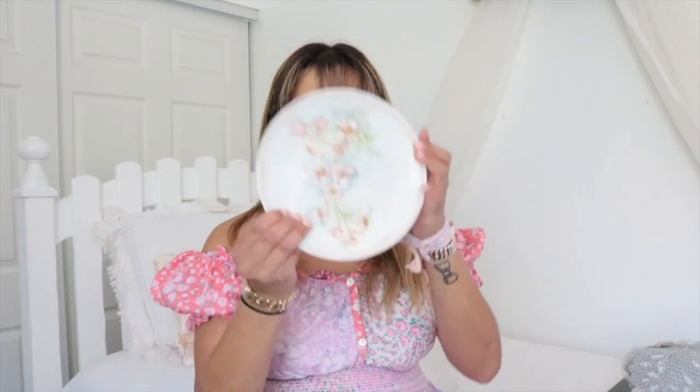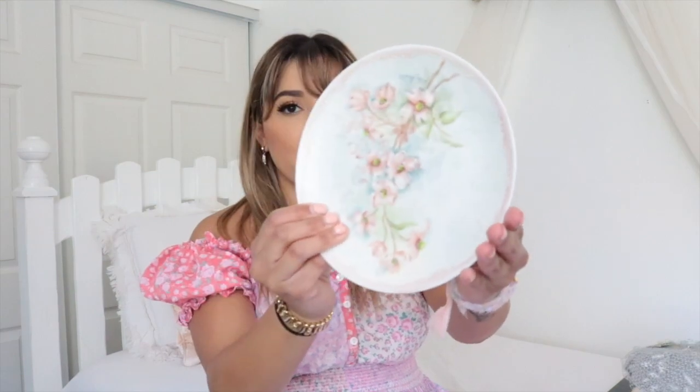Last things that I have are just literally plates, because I don't know if I've said it before in a video, but I want to make a vintage plate wall. So I got this one. She's very cute, pastel. I think it said on the label that these are Japanese vintage plates, so I was like, cute. So I also got this one.